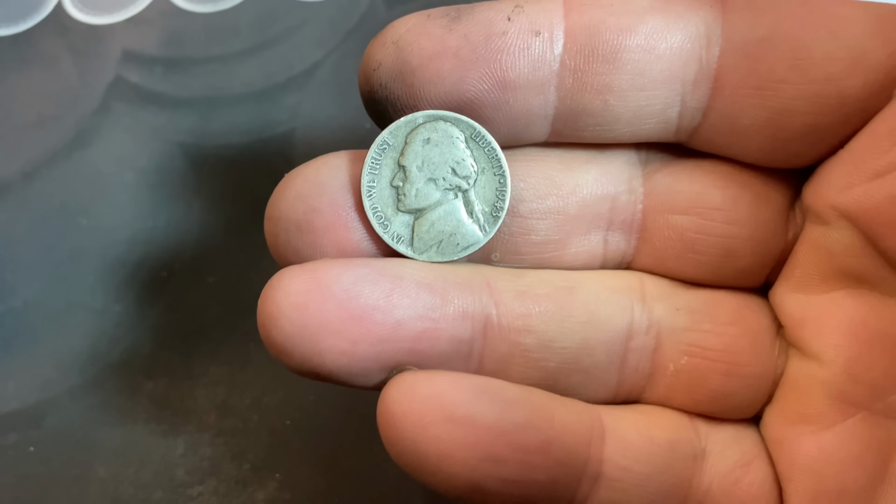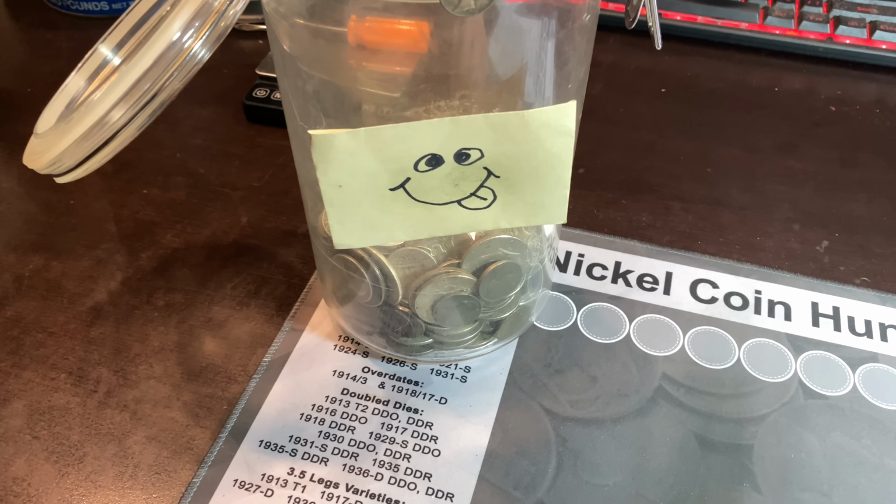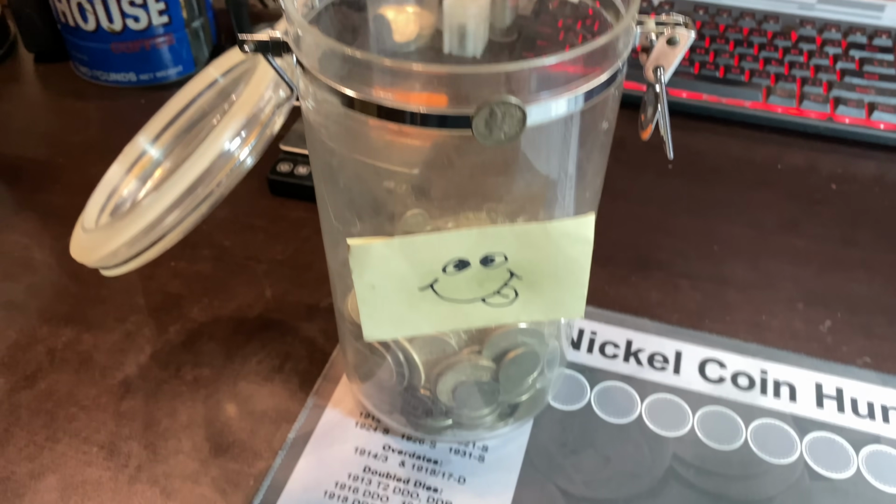Only a little silver snack for the silver jar today, but I know he's still full after yesterday's silver feast with half dollars. Right, buddy?